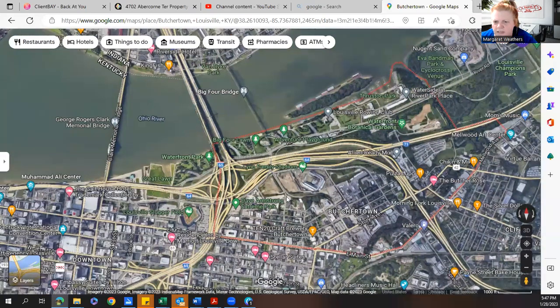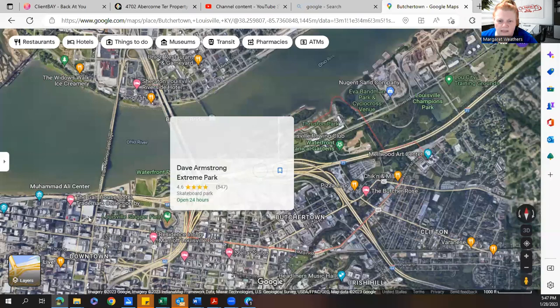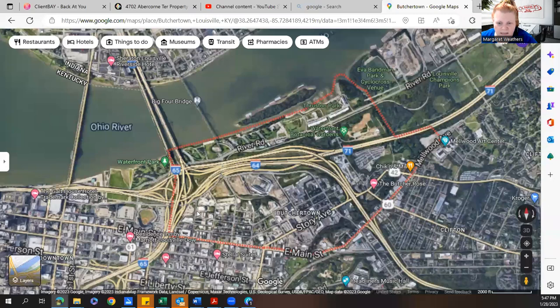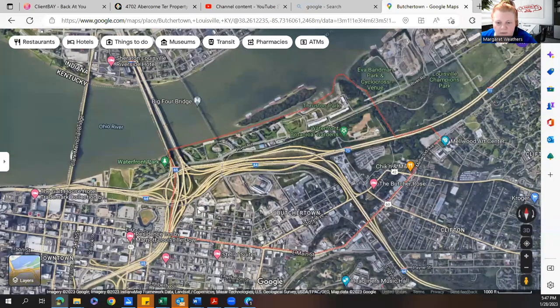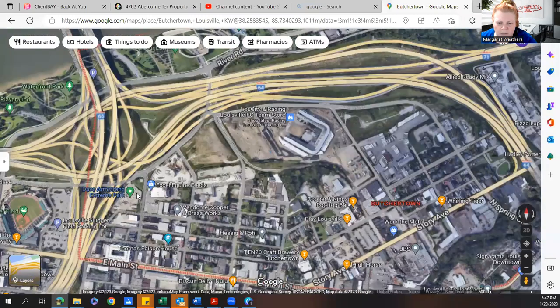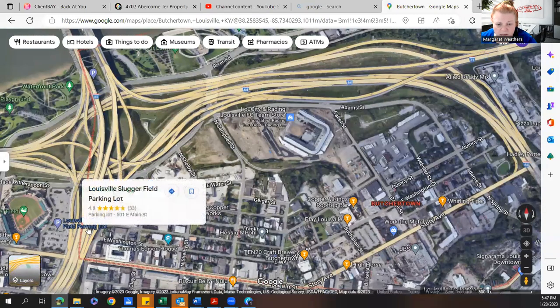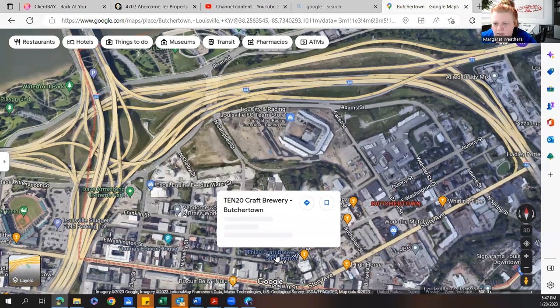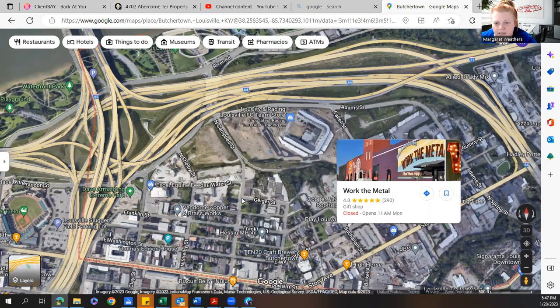All right, so Butchertown is going to be, let me zoom back out real quick. You can see this is downtown, right? So this is going to be just east, barely northeast of downtown. Okay, so we have parks, like this is an extreme park, skateboarding and all that. We got Louisville Slugger Field here. Let's see, Thomas Edison's house. So there's a lot of businesses and history here.